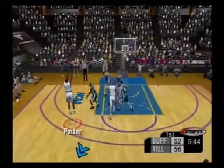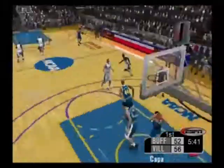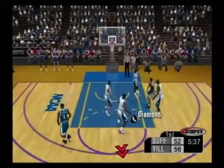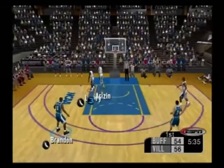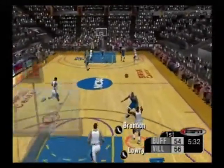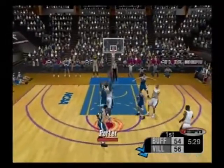Lowry can pick up assist number 5 this trip down the floor. Porter, 3-pointer off. No luck there. You're never going to get that wide open again. Oh, what a great shot there. Number 7. 4 with the inbound. 2-point differential between these clubs.